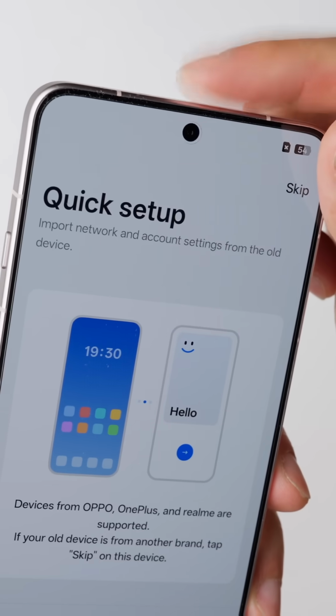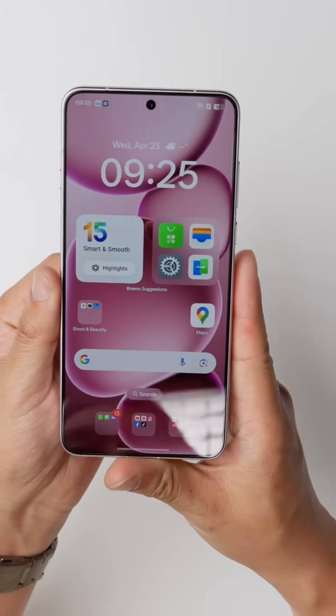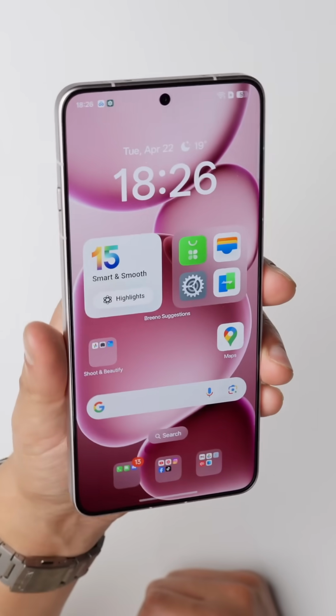Another thing is that the selfie camera is a 22mm 32 megapixel camera. This does have an ultrasonic fingerprint reader, which is always nice to have. This is a pretty monstrous 6.82 inch display that has 2500 nits of peak brightness. It is an LTPO AMOLED that goes up to 120 hertz.